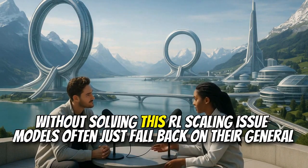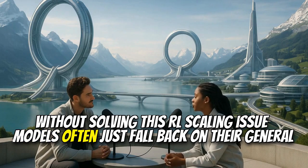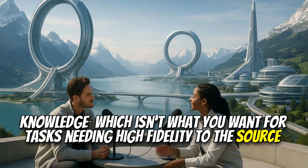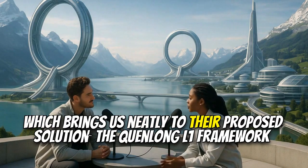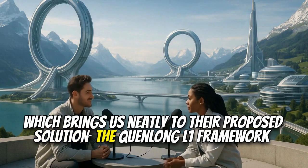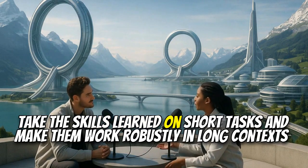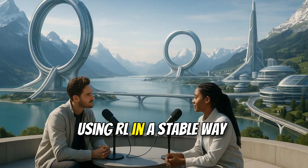Without solving this RL scaling issue, models often just fall back on their general knowledge, which isn't what you want for tasks needing high fidelity to the source document. And which brings us neatly to their proposed solution, the QwenLong-L1 framework. Right, designed specifically to bridge this gap, take the skills learned on short tasks and make them work robustly in long contexts using RL in a stable way.